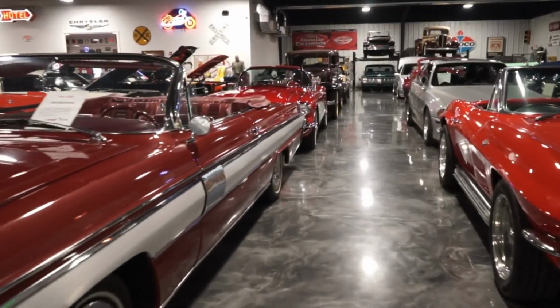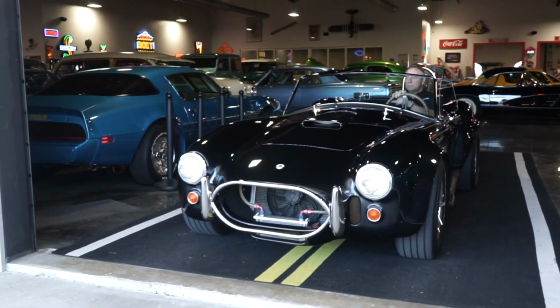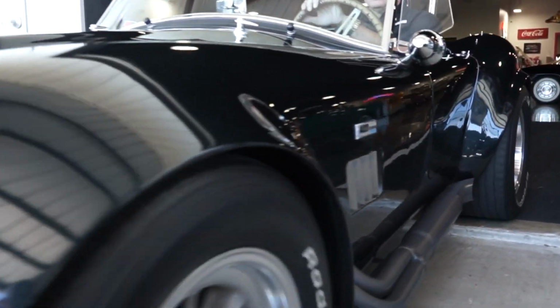And speaking of horsepower, some cars look fast, some cars are fast, and some have the looks and the ponies to prove it. Everyone knows who Carroll Shelby was. Shelby built these cars because he wanted something that was extremely light, heavy horsepower that went fast. That's all this car is made for. It's made to go fast. No creature comforts. It's made to go fast.